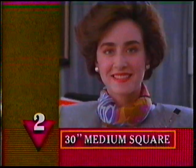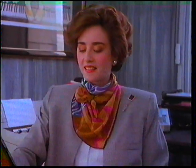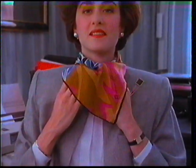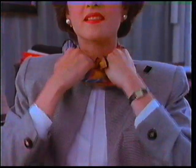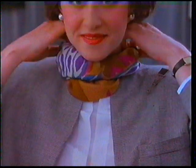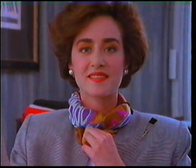A cowl neck effect always makes an attractive accent to a simple collar. Start with the scarf tie you've just learned and take hold of the bib fabric just below the collarbone. Wrap the fabric up and over the knot. Then tuck the points underneath. Take a moment to adjust the scarf for a more finished look.